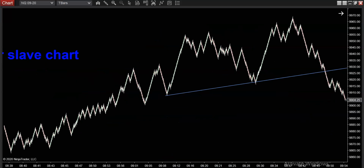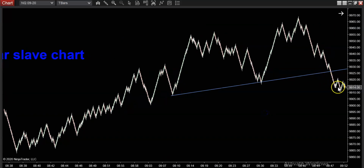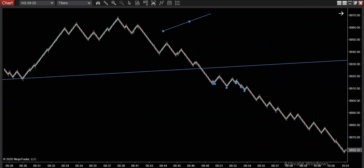So check this out. This is the smaller T-bar chart. Here's the trend line. It penetrates below the trend line right here. Let's zoom in. We do the exact same thing that we did in the master, which is we capture and draw every single pivot point as best as we can. And what we want to do is draw a trend line again in the short direction, which means you draw an upward sloping trend line just like that.